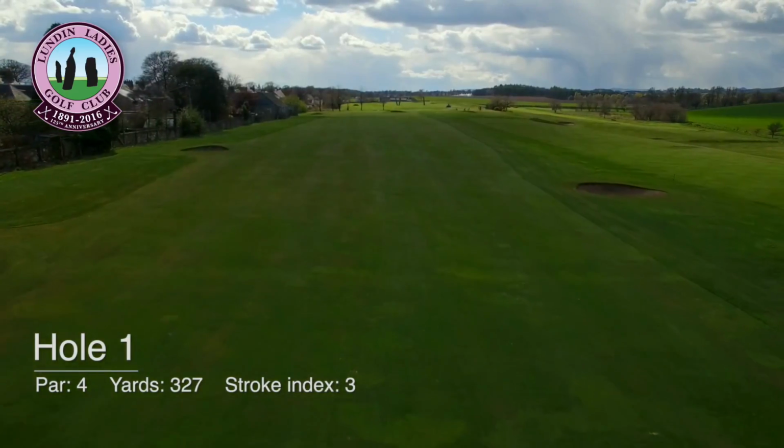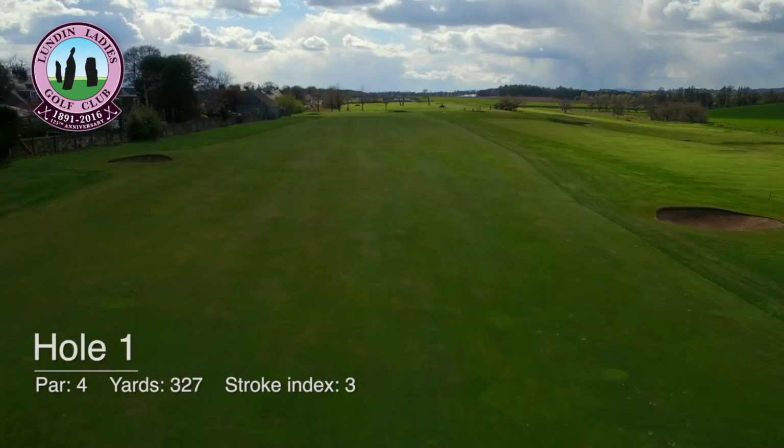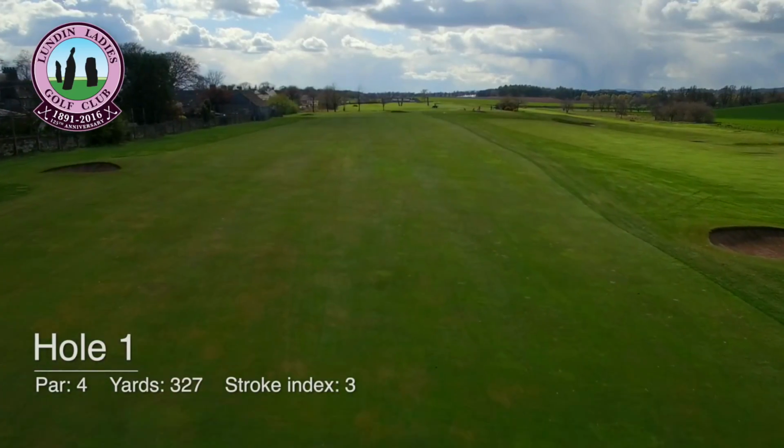This seems quite a straight, innocent hole. However, I do think we have some magnetic bunkers. Certainly feels that way every time I play.